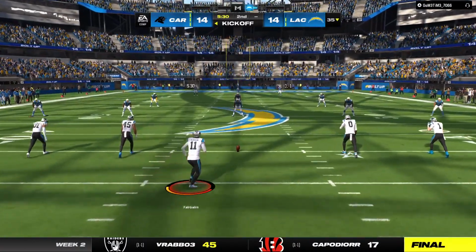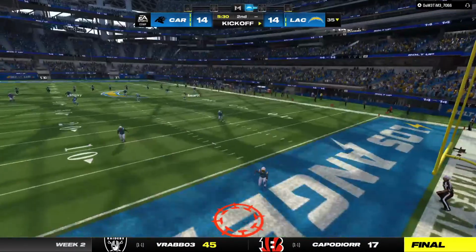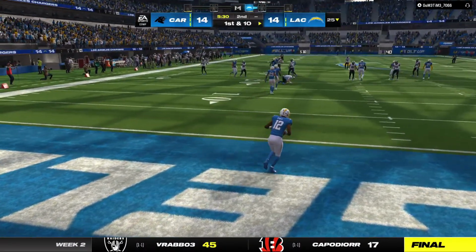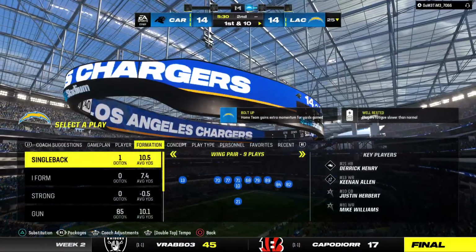This one tied at 14 now as he sends this one away. And Davis content just to bring this out to the 25-yard line.